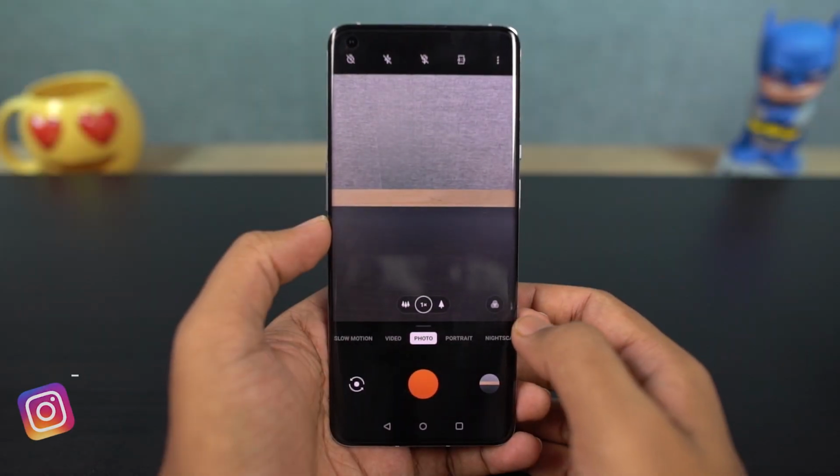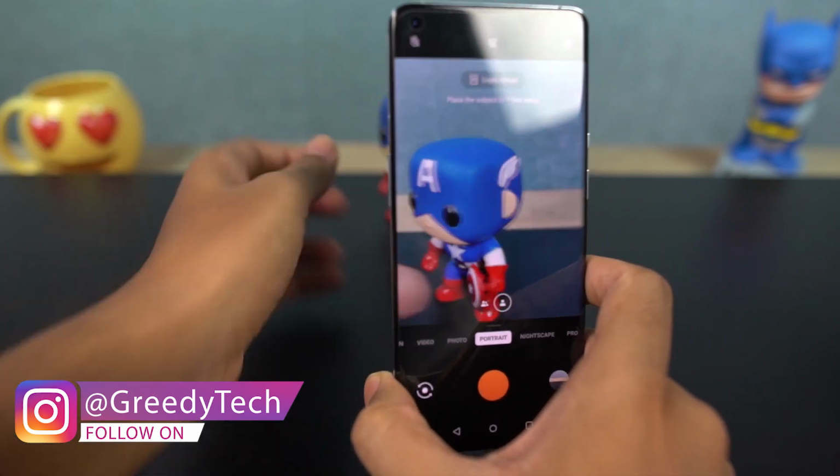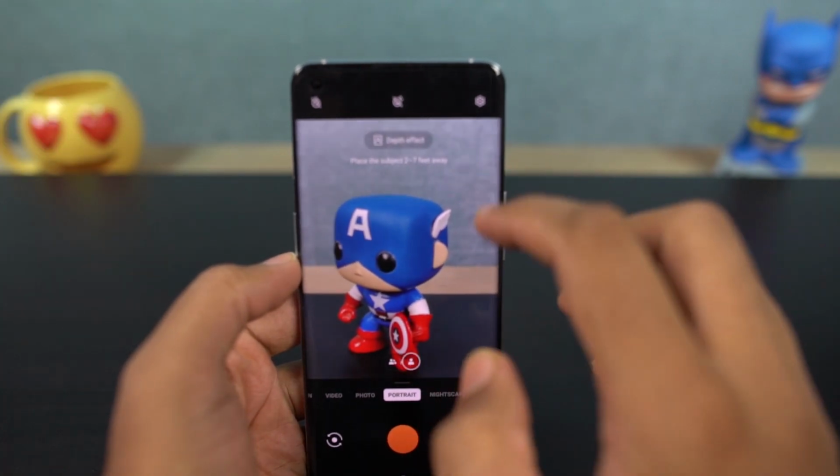Next, we have the regular portrait mode for both the front and rear cameras, but specifically for the rear camera, we can also take portrait shots in the normal cropped mode or the wide angle mode. These are some sample shots.